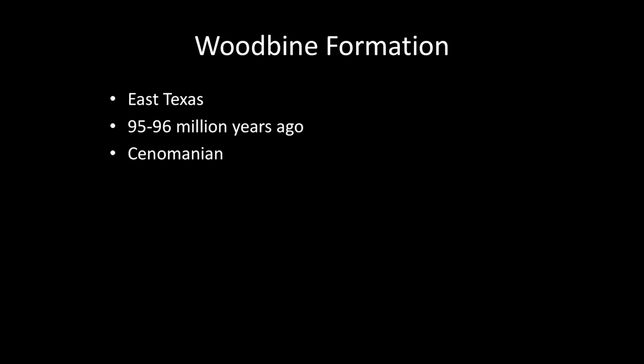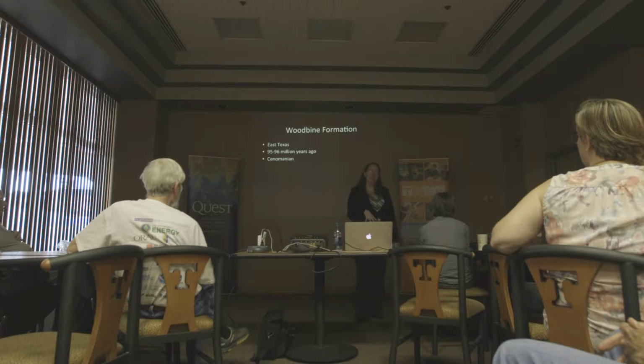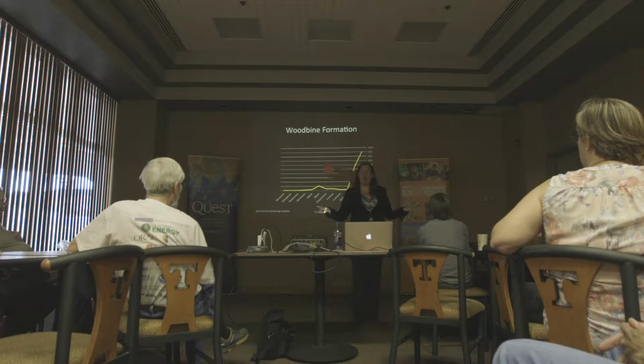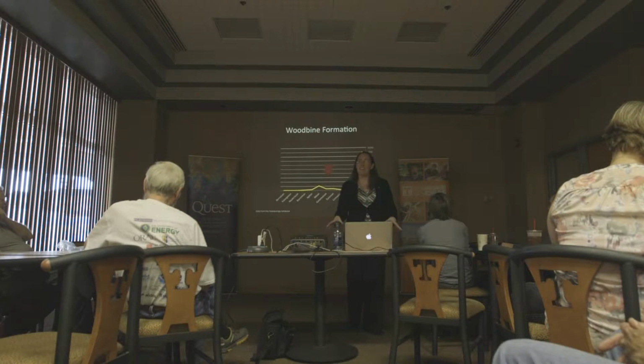And it's been dated to between 95 and 96 million years ago, which puts it in the Cenomanian. So that's right in that gap where we just don't have that many fossils. So again, here's that table as a reminder, and there's the Cenomanian. So all right, great, we do have this place we can go and rocks that we can look at and hopefully find some fossils to tell us what's going on.